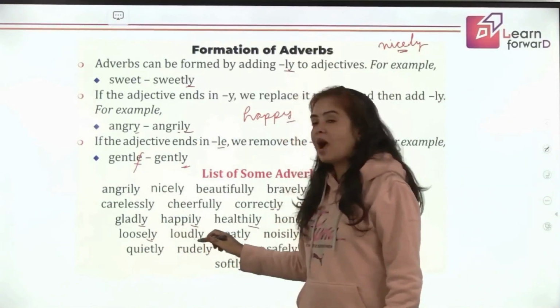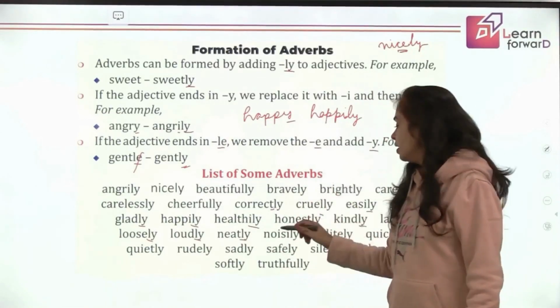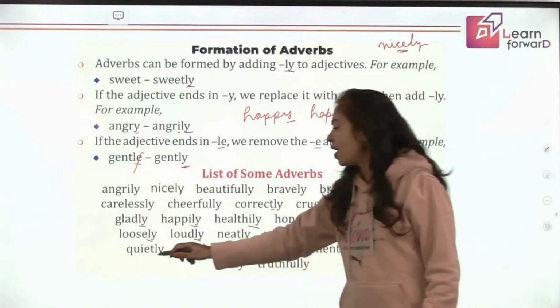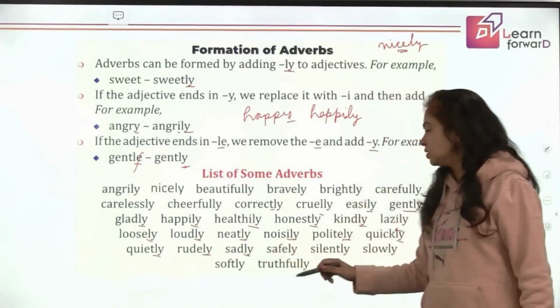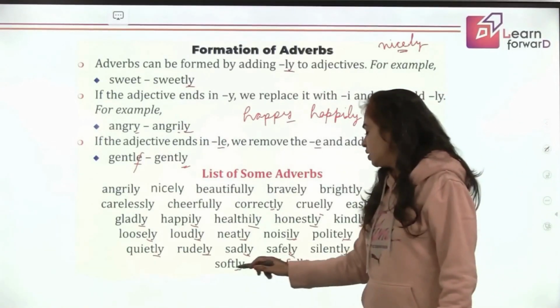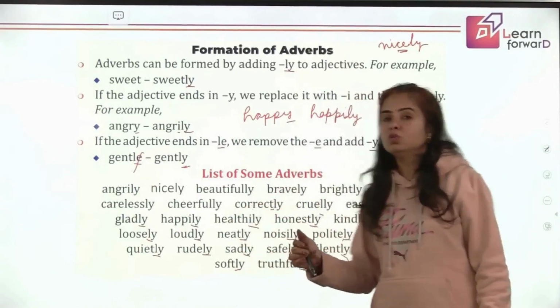Loosely. Loudly. Then neatly. Noisily. Y changes to i here. Politely. Quickly. Quietly. ly we are adding everywhere. Rudely. Sadly. Safely. Silently. Then slowly. Softly. Truthfully. So these are some commonly used adverbs.